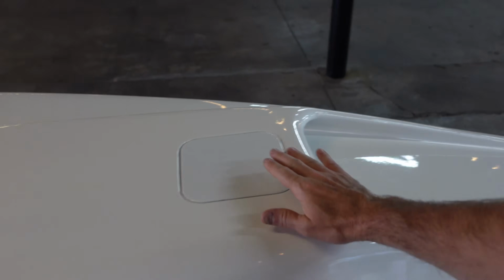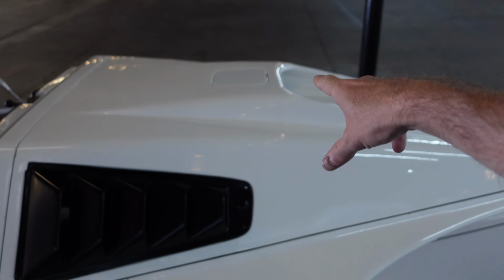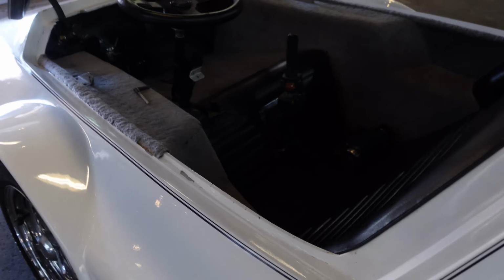Key on, I think. Yep, brake lights on. And fan on. Fan is on. Close the fuel door there, and the fuel is beneath that door as well. And then I get to jump in.